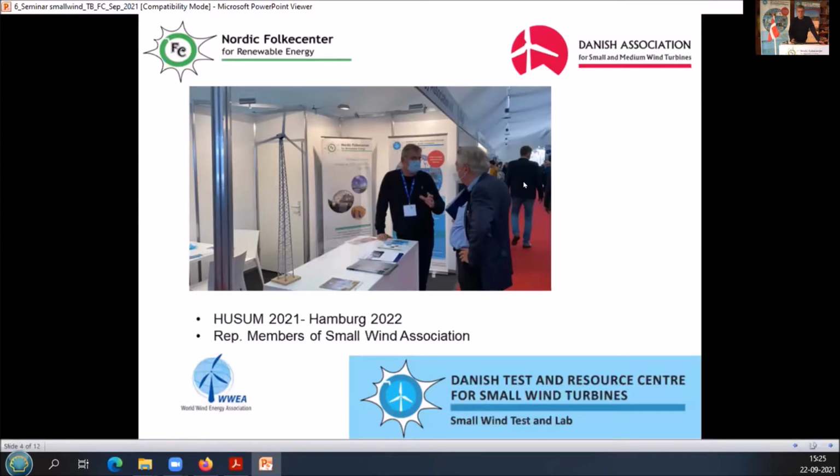Then we made a new approach this year: Nordic Folkecenter is also part of the Danish Association for Small and Medium-Sized Wind. Therefore, we agreed that we would like to promote our members at the fair at the same time, so they could have the benefits of being part of the Danish Association, and hopefully more small wind manufacturers will join the organization by being represented at the fair. So we had three or four small wind manufacturers on board that we represented at the same time.